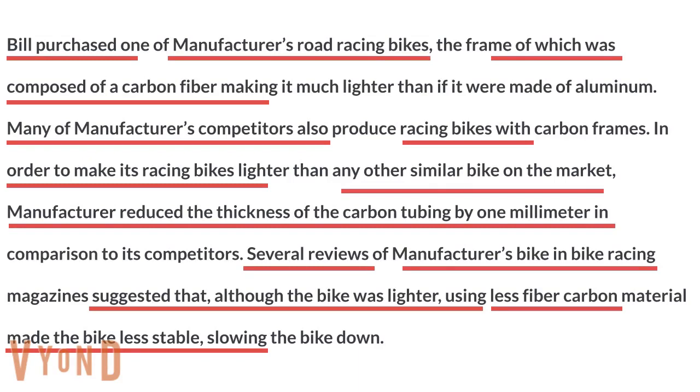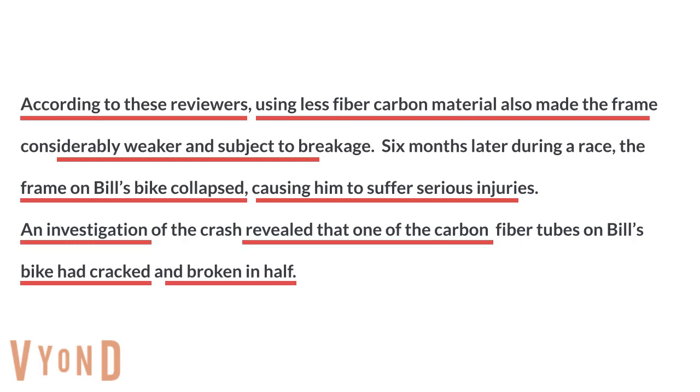Additionally, there were several reviews from industry professionals that warned that reducing carbon can make them weaker and subject to breakage. Because this information was widely known, the manufacturer knew or should have known, which speaks to their liability with a defective product. Finally, we are told that Bill was injured 6 months later and an investigation showed that the reduced carbon was to blame. This investigation will give us our actual cause because the reduced carbon is the but-for cause.